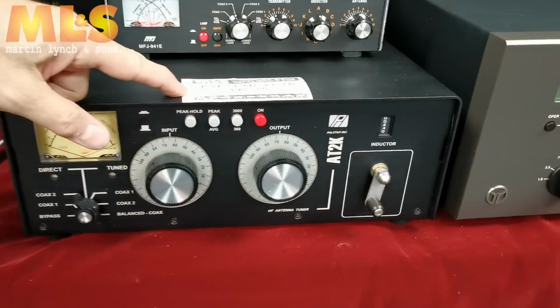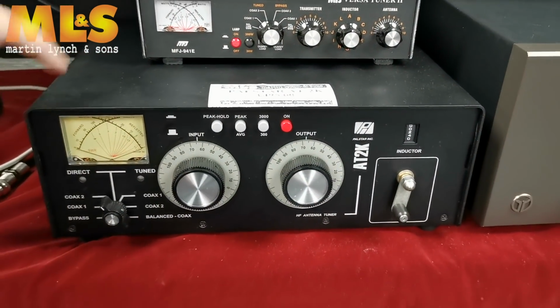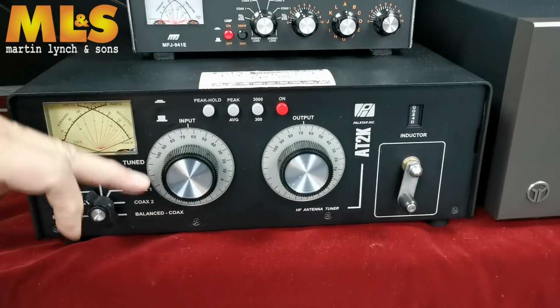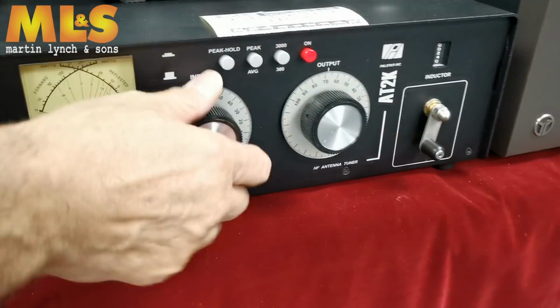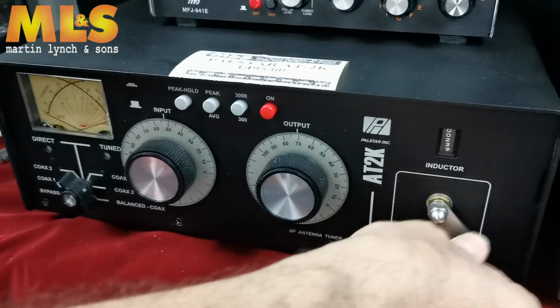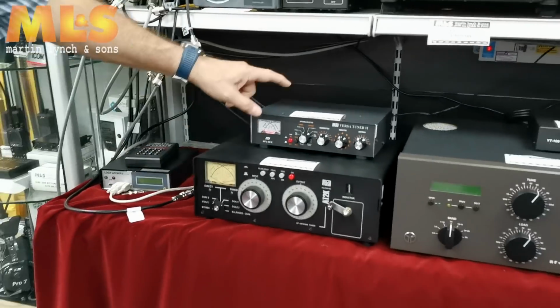Yeah, Palstar 82K. Again, we don't often get these in. I think we had this last week. For some odd reason, it got missed and it's still available. Over £100 saving on this. Roller coaster with decent vernier drives on it as well. There's your roller coaster inductor there, and that's in lovely condition, so save yourself money.